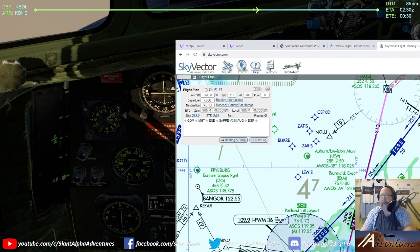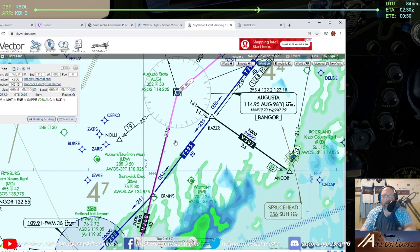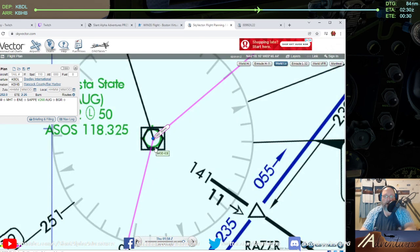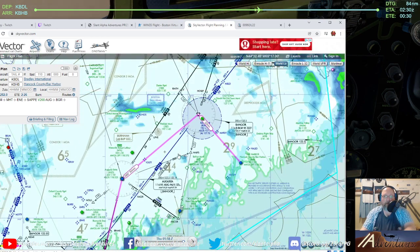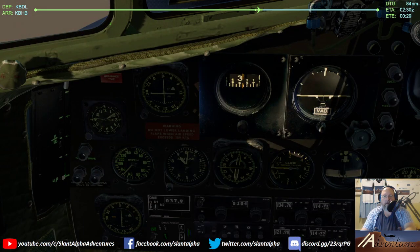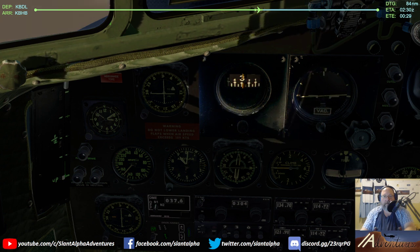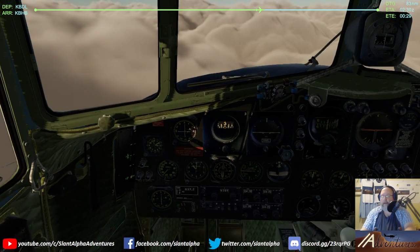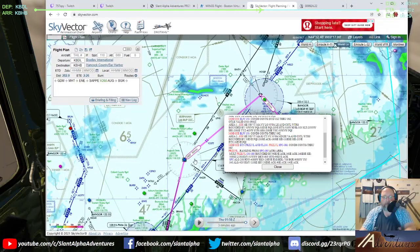All right, so where are we now, guys? We are inbound to Augusta on this 213, and then we're going to be outbound of Augusta on approximately a 069, but again, at that point, we're not on a specific radio. We're just going to be outbound on whatever. Yeah, plane's making a heading correction there. Just want to make sure. Okay, we're good.